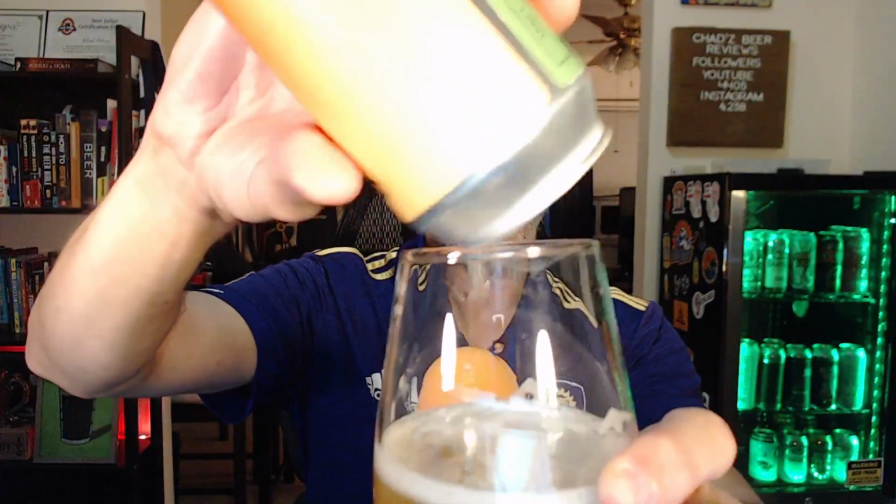Yeah, the smoke kind of enhances the bitterness. It's not a super bitter beer. I guess you could call this almost like an alternative to a German Pilsner. So instead of using a lot of hops, they're just using smoked malt to add a contrast to it. Not that it's super sweet or anything.